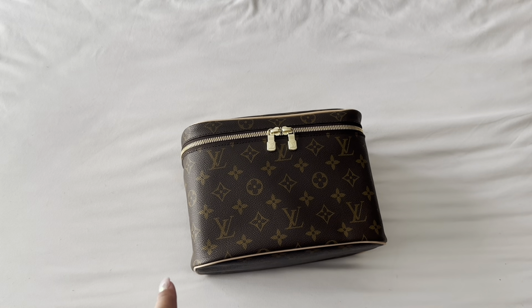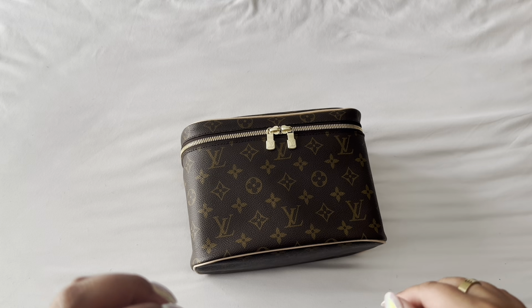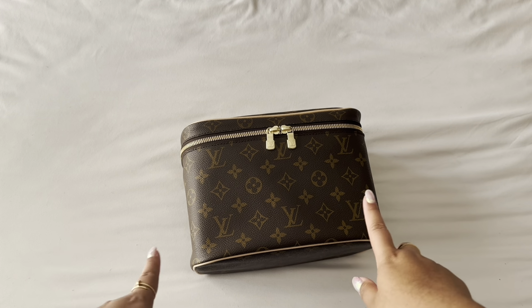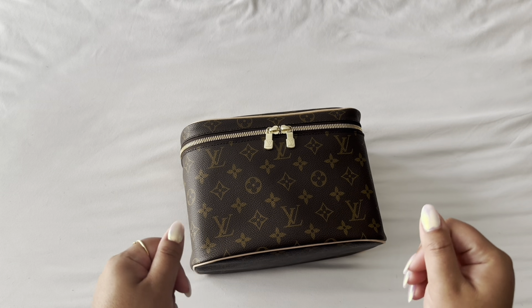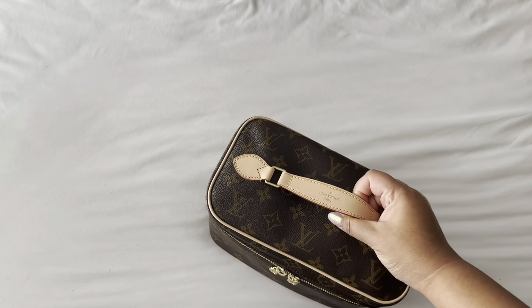So I've had it for a while now, so it's a little bit longer than I would usually do a first impression. But yes, I've been using it, and I wanted to tell you my thoughts on it. So first thought is that I think it's really cute. I mean, I probably wouldn't have bought it if I didn't think it was cute.